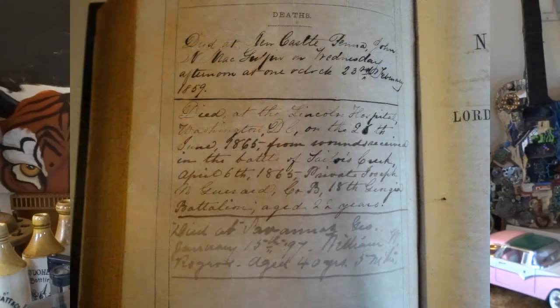Now, as far as the deaths that were listed in the Bible, the first one was: died at Newcastle, Pennsylvania. We're back in Pennsylvania now. John N. McGriffin on Wednesday afternoon at 1 o'clock on the 23rd of February, 1859. Now, here's the significant one. Not that they aren't all significant, but the one that really got my interest was this one.